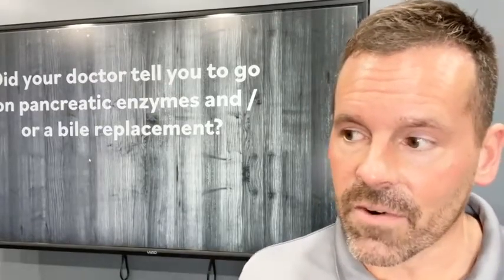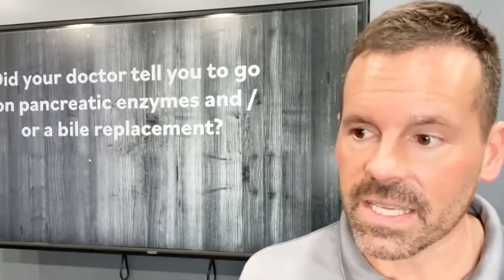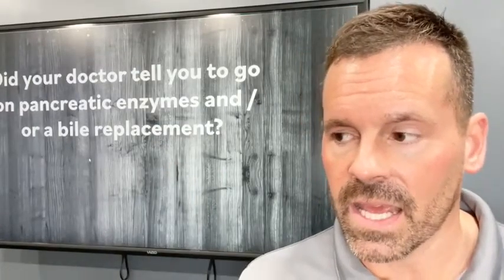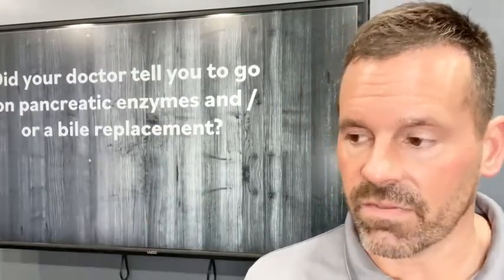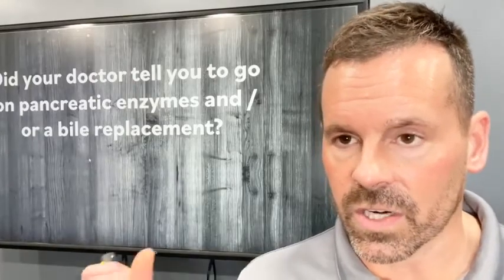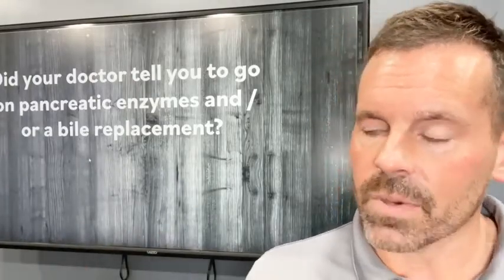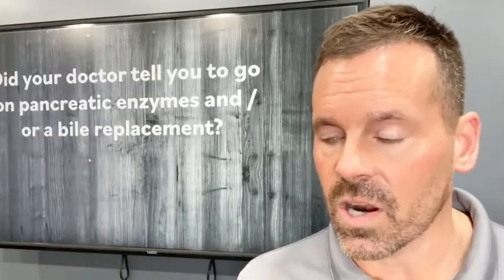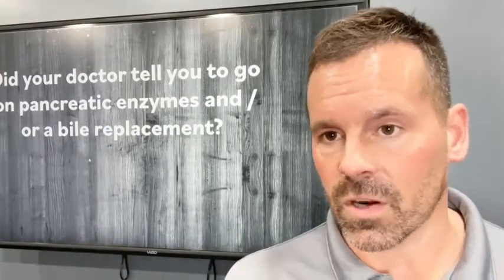But I've never seen a doctor sitting someone down after surgery and saying, here's some ox bile that you need to be on, and anytime you have a meal that contains fat, you better be taking this, or you're going to see some really bad things happen south of the gallbladder, into the small intestine and into the large intestine, as a result of removing your gallbladder.